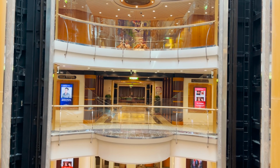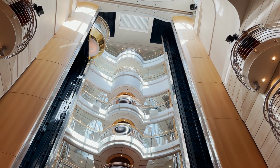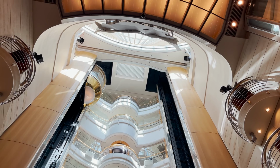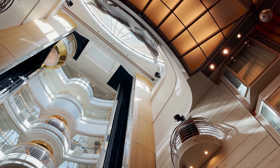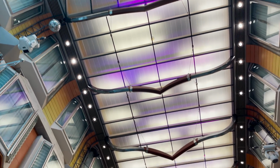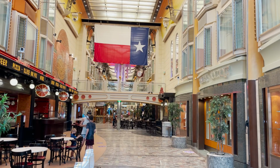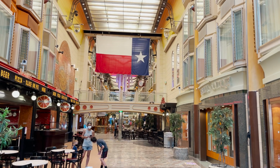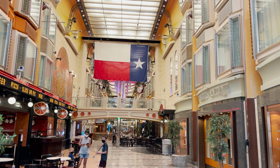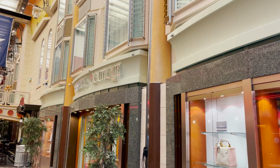So across from the Star Lounge, we can look up all the way through the elevator and stairwell bay. Got the nice natural light coming in from the big windows up there. We can turn and see all the themed lighting inside this area, because of course we find ourselves in the Royal Promenade. Got the big Texas flag there. We are sailing from Galveston, so they put that up there. So let's go ahead and begin our tour of the promenade here.